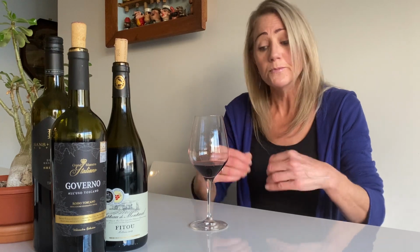Rich chocolate, hints of caramel, toasty vanilla, soft tannin surprisingly, but they build more and more because Sangiovese is a very tannic variety. And then the acid comes through, typical to the variety as well, high acid variety, and it gives freshness and cleansingness to the palate.